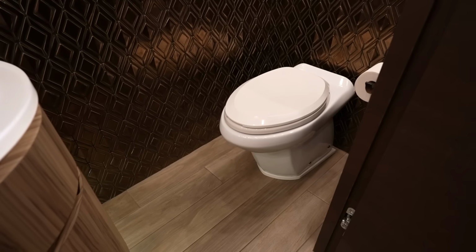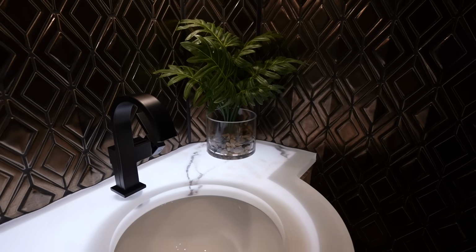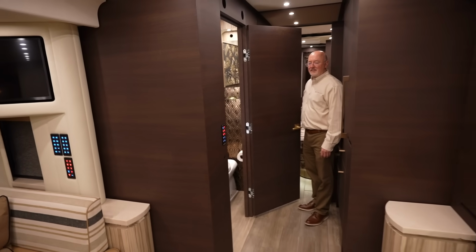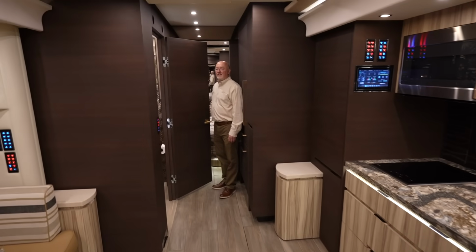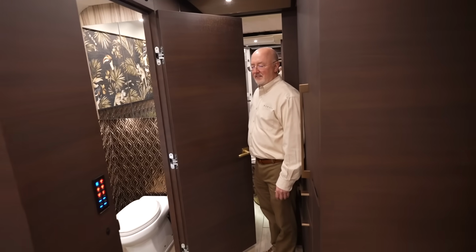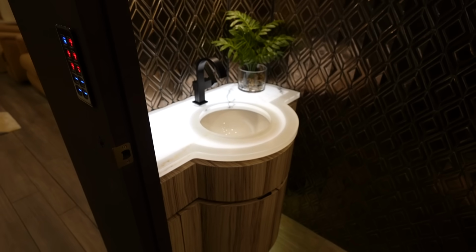As we move back, got a very large half bath with an underlit sink. Yeah, such cool styling. And then I really like the way they changed the colors of the walls as we go into the middle of the coach. It was a little lighter out here in the galley, but then the darker woods here in the middle of the coach. Good contrast, really. And then you've still got the lighter cabinetry inside.